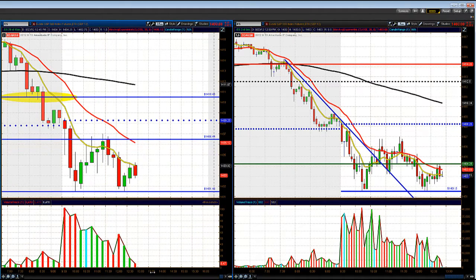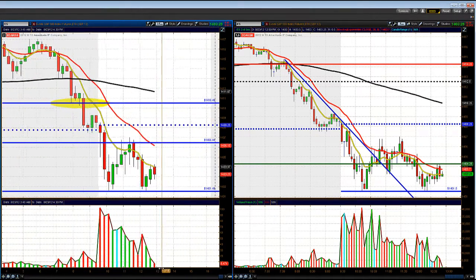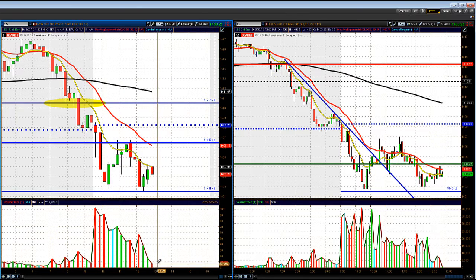You do see that we could be forming a range right here on the 15-minute chart between 1401 and a half and 1406 and a half. So basically a 5-point range since the sell-off we got on the open. Let's see how that develops.